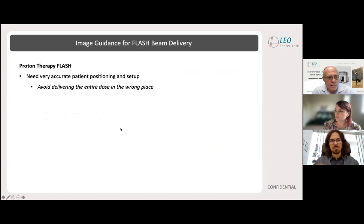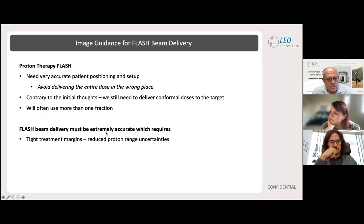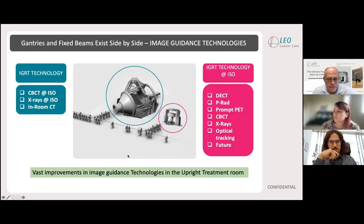What do we know about image guidance for flash? We need very accurate patient positioning, and that is to avoid delivering the entire beam in the wrong place. Contrary to our initial thoughts, we still need to deliver conformal doses, in one fraction, which really means we need to deliver the beam extremely accurately, to use tight margins, reduce the proton range, and in order to deliver tight margins, we need to reduce the range of the beam and the uncertainty of the range, and we need to do in situ range verification. We really need improved image guidance at isocenter.